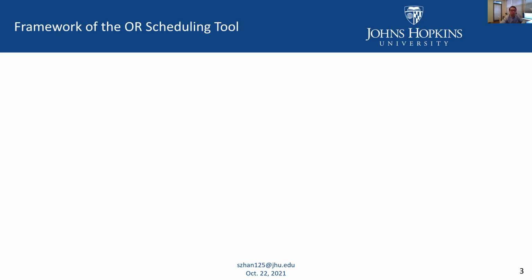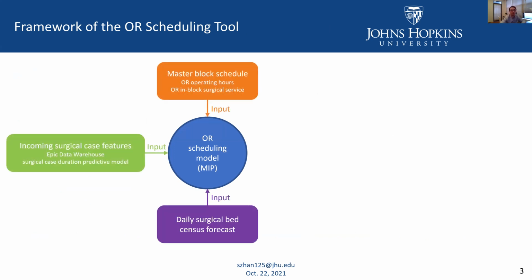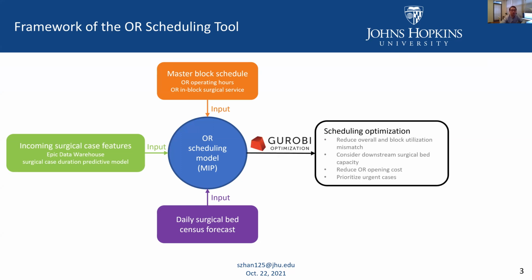So I'd like to introduce the framework of this OR scheduling tool to give you a general picture of this work. The foundation of this tool is an OR scheduling model, which is formulated as a mixed integer program that schedules incoming surgical cases to certain OR and time slots. The model takes input from 3 different modules, including master block schedule, incoming surgical case features, and daily surgical bed census focus. Now we use Gurobi solver to solve this model and output a case schedule with multiple objectives. After each scheduling iteration, the remaining OR capacity and surgical bed capacity are updated to reflect cases already scheduled and prepare parameters for the next model run.